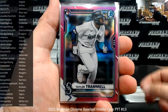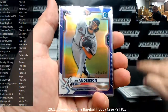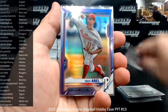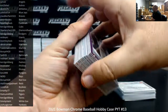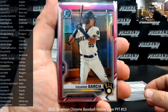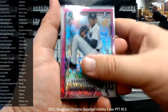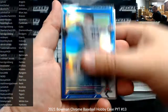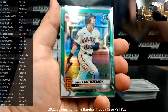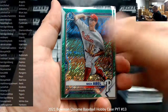Pink to 299, Taylor Trammell, Jesus Luzardo. Sparkle to 299, Eddie Capp, Robert Pawson. Purple to 250, Ian Anderson, Spencer Torkelson, Mick Abel. Purple Shimmer to 250, Melkar Perez, and Nick York. Pink to 189, Eduardo Garcia. JJ Blade, Hunter Green. Pink Shimmer to 189, Alexander Vizcaino, Emerson Hancock. Blue to 150, Jesus Sanchez, Max Meyer, Reed Detmers, Maximo Acosta. Green to 99, Mike Yastrzemski, Austin Wells. Green Shimmer to 99, Mick Gable.